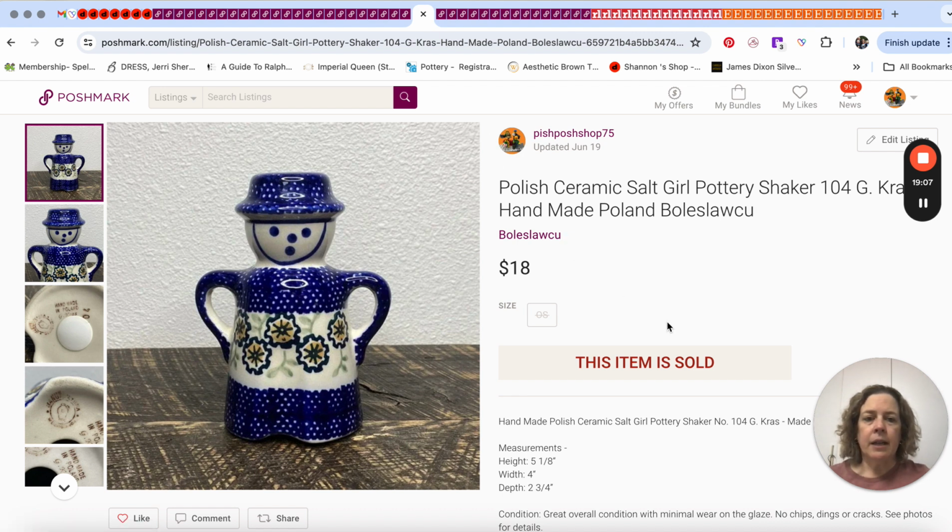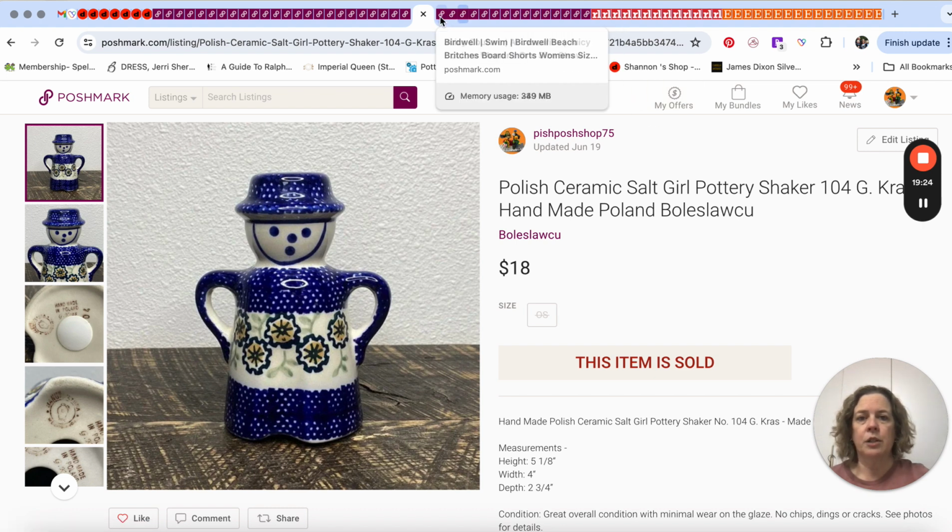This is that... I'm not even going to say it out loud, but the Polish pottery, and it was just a salt shaker. There was just one, and I don't remember where we picked it up, but we sold it for $18 over here on Posh.